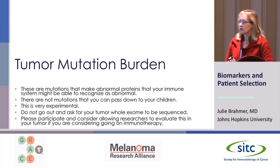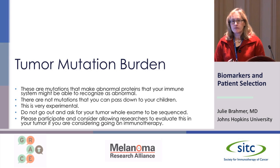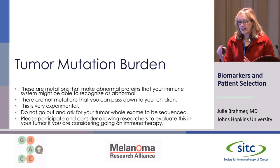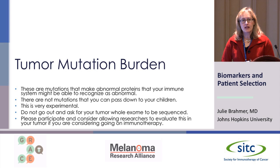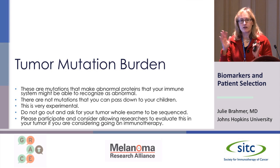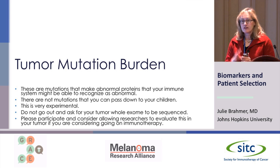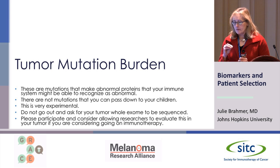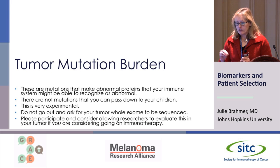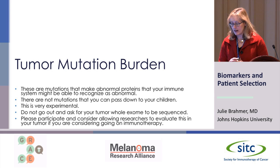What about tumor mutation burden? We know that there are mutations that make abnormal proteins that your immune system might be able to recognize as abnormal. So that's how we think that sometimes the immune system can surveil your body and figure out what are those abnormal cells. These are not mutations that you can pass down to your kids, though, okay? This is a very experimental field and not ready for prime time, so don't go out and ask your doctor to do whole exome sequencing right now.